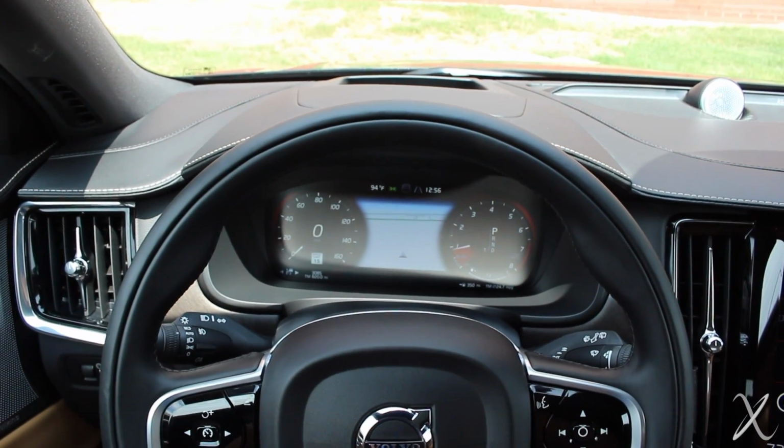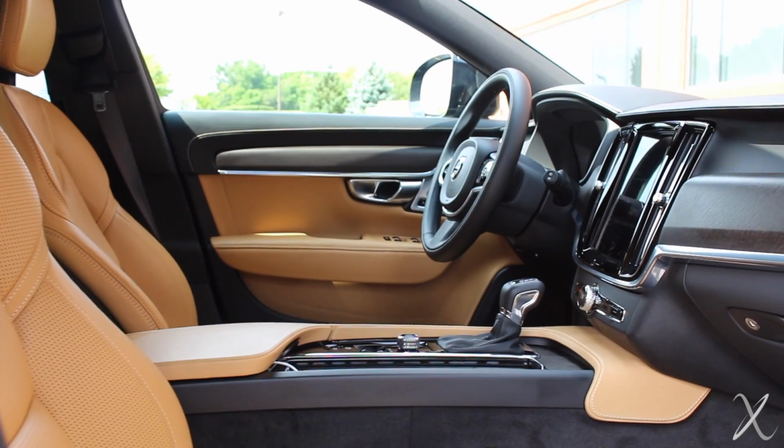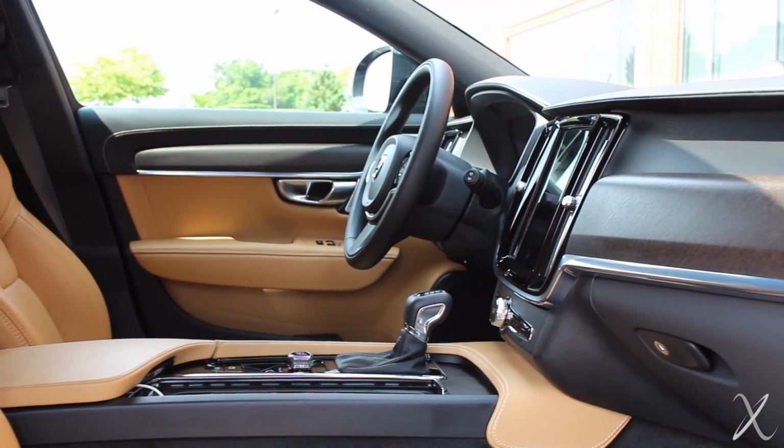So if somebody were to ask you, what is it like to own a V90 Cross Country? How would you explain it to them? Like, hey, I'm thinking about buying one. What do you think? Should I do it? Just go do it. There's literally not one negative I can think of which would keep a buyer from buying this car. Definitely go for it. If you have the money and if you love station wagons, you definitely go for it.